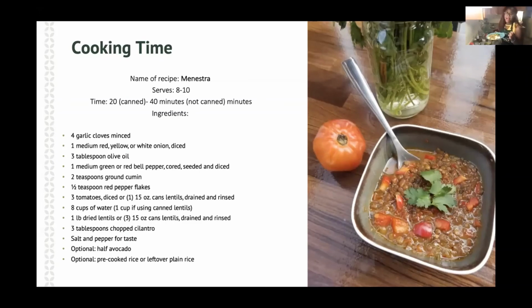Because I've never tried it with canned lentils. I've actually only tried it with dried, but nothing against canned. I just always have dried lentils on hand, but wanted to give it a try. Just gonna go in for another bite real quick.